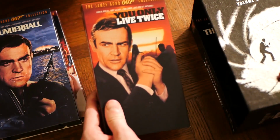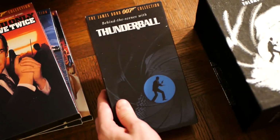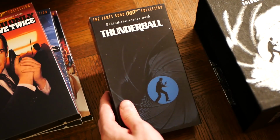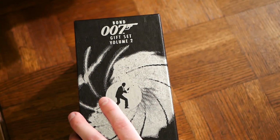You Only Live Twice. And the making, behind the scenes of Thunderball. Imagine if they were making these gift sets today, they would have to make probably like 12 or 13 of them to encompass all 26 Bond films.